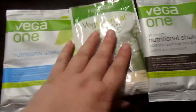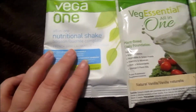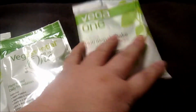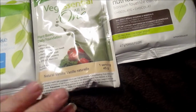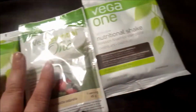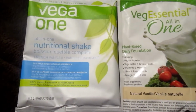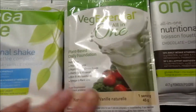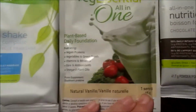These are part of the nutritional shakes that they have. They sent me a French vanilla and a chocolate nutritional shake. Now, I have not tried either one of these. They also sent me a plant-based one, which is a natural vanilla flavor. I have not tried any of these. I'm very much looking forward to trying them. I'm going to go ahead and put it in here after I'm done with the video. I'm going to try them along with my daughter, and I will let you know how they are. But these right here are three different shakes.